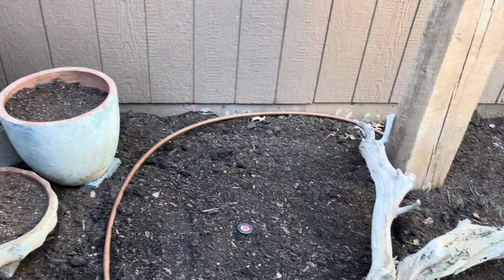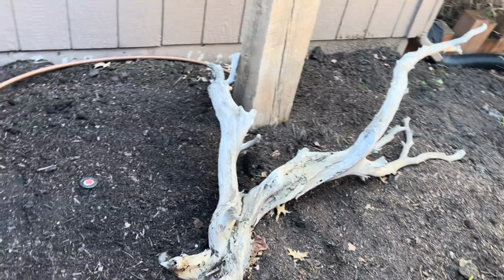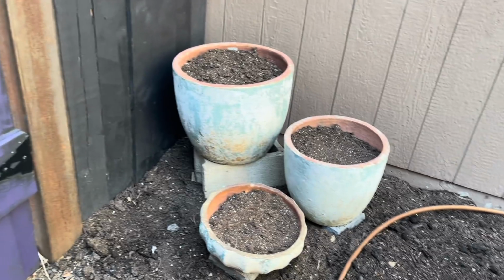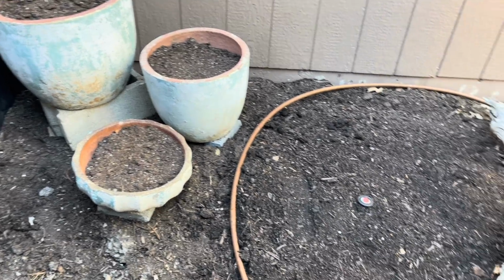So is this awaiting a project right here? Yeah, so this is the same thing as an extension of what we're doing in the front. Same planter, same color planters. And then, like I said, we're still going through here.